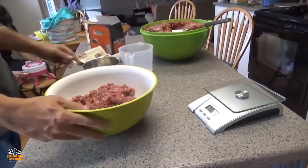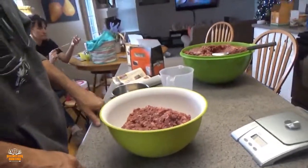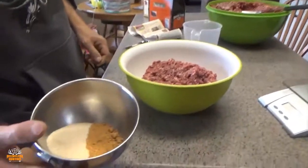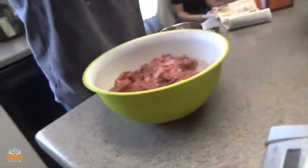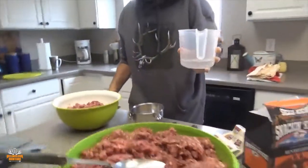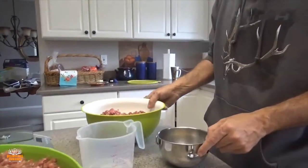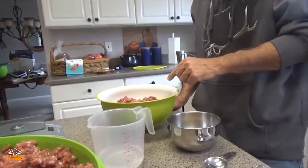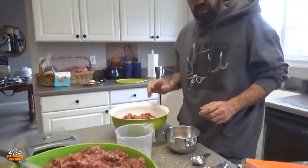alright, now that we have our hamburger all measured out, one trick I did learn from watching a YouTube channel called the Wyoming Hunter is you can take the cure and the seasoning and you can dump it in here. It has instructions to use a 1/4 cup of ice water per pound. We have 3/4 of a cup here since we're doing 3 pounds. But he noted that if you mix the water into the seasoning and then put the water seasoning mix into the hamburger, it mixes much better. I use that tip and I completely agree.